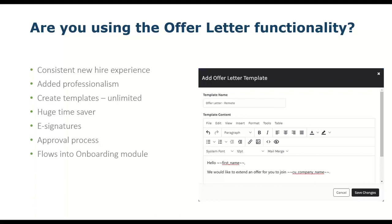We can add approval chains, which can be set up to ensure that the appropriate individuals are aware and have approved this offer before it even gets sent out to your candidates. You can determine how many levels of approval are needed. The offer letter will follow the candidate into the onboarding module as well, if you have that available. And it can also be accessed from your electronic filing cabinet. So a lot of great functionality there. And I really encourage you all to go check that out if that's a feature that you're not already leveraging today.